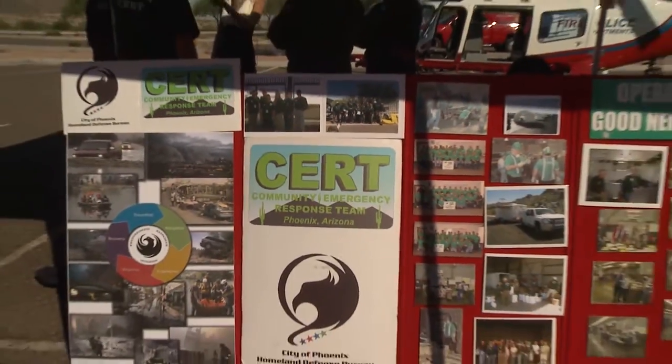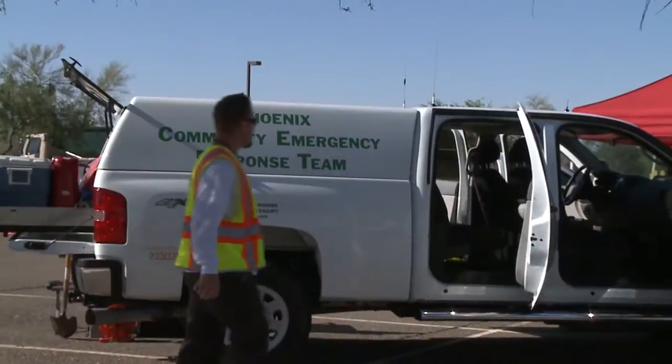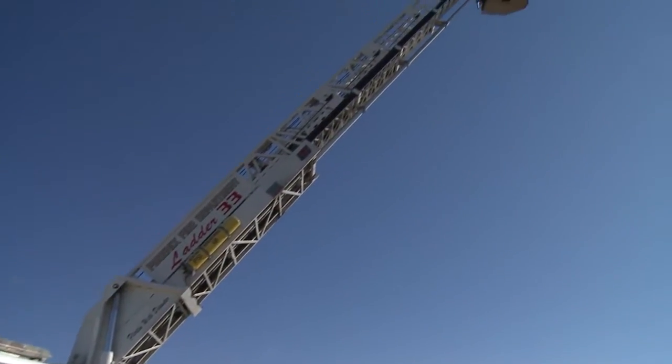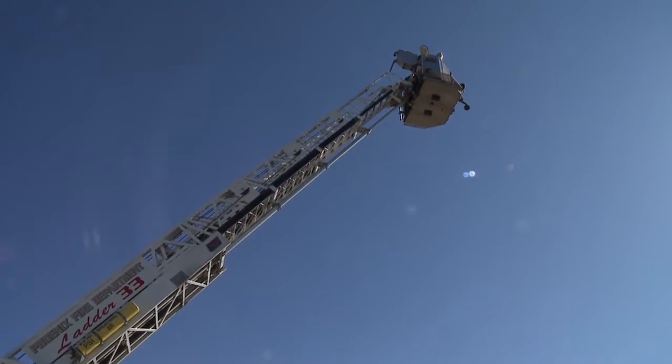The city of Phoenix is prepared for monsoon season, and they want you to be just as ready. At a Public Awareness Media Day, city departments outlined how they're prepared for an unpredictable monsoon season. Yeah, so our streets department during a storm, they take the lead for infrastructure protection.